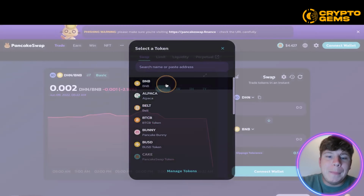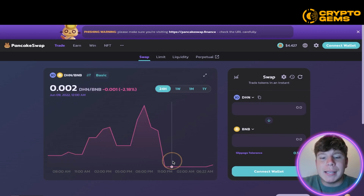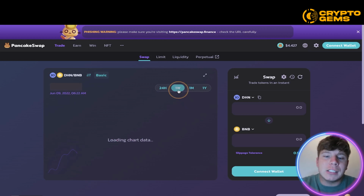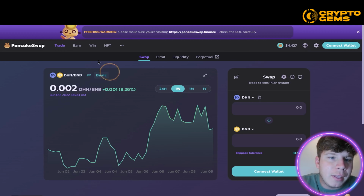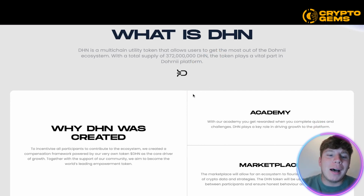Going on to BNB, so you can see the trading going on here, a big spike, and it's come back down. We're ready for it to go back up. Now, I'm not a financial advisor, that's just my view. Looking at the week chart, you can see it's high gains, 8.26%, so we're flying there. The total supply of this token is 372 million. That's the DHN token, and it does play a vital part in the platform.